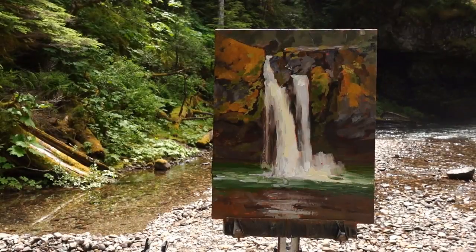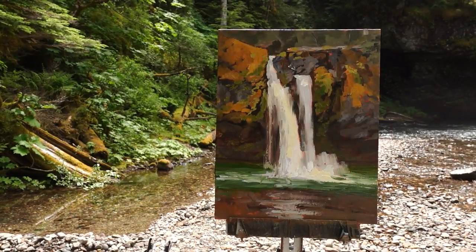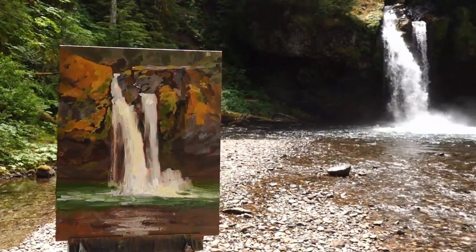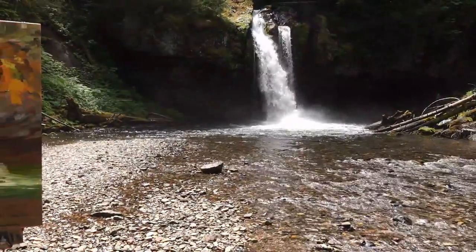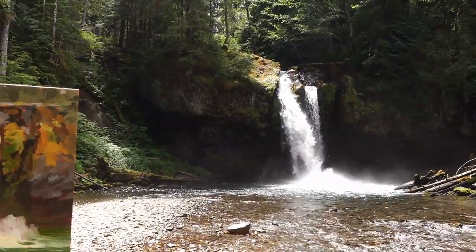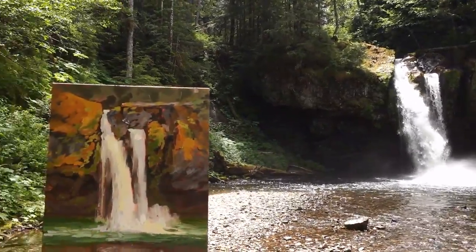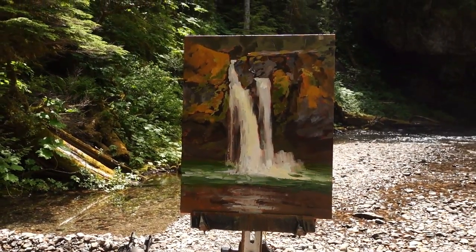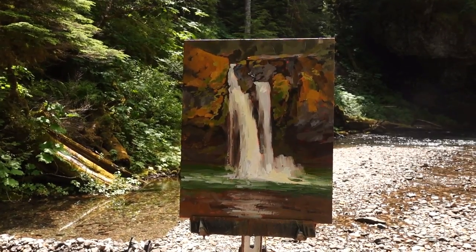Just where it ended up. The sun broke through the clouds and the scene has really changed. A lot more sunlight on the waterfall now. The light pattern on the cliff face and everything is completely different, much higher contrast. So it's hard to judge. There's so much backlighting on the panel now too. It's hard to judge exactly how successful I was.